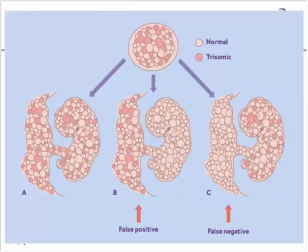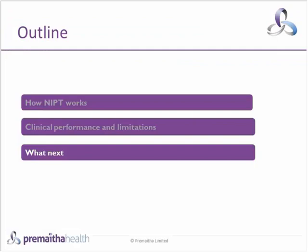So, for instance, on this next slide, we can see three conditions here. Here we have an example where the placenta is positive for a trisomy. The fetus is normal. That could give a false positive result. And on the right, we have a condition where the placenta is unaffected, but the fetus is affected, and that could give us a false negative result. Now, these are rare events, and you've already seen what excellent performance figures this technology gives. But the point I'm trying to make is that when we talk about this not being a diagnostic test, it isn't a diagnostic test. It's a very good screening test, but it's not perfect, and I'm not sure how it ever would be given these biological conditions.